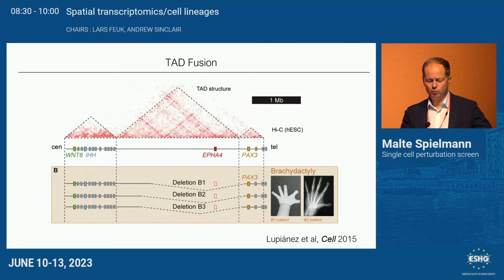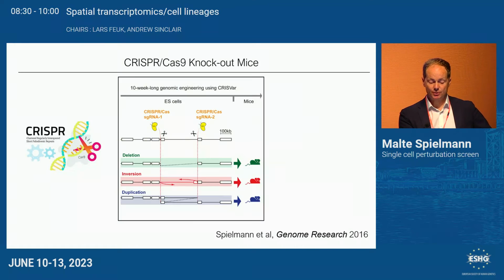So then we said, let's make a mouse model. But when we just knocked out FRNA4, like I said, nothing really happened. Then a lucky thing came along, and CRISPR-Cas was invented, obviously not by us, but we used it to generate deletions, inversions, and duplications at very high speed. High speed means 10 to 12 weeks. And this was really much, much faster than previously, where it would take you 2 years.